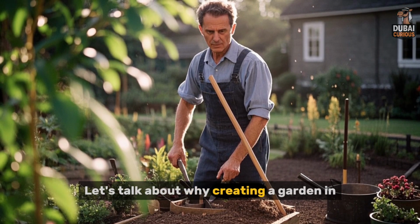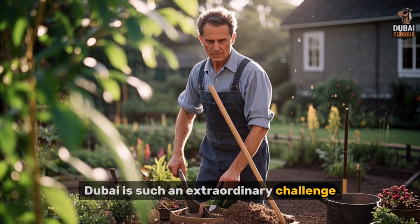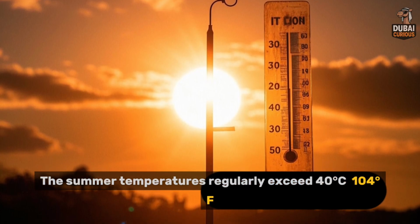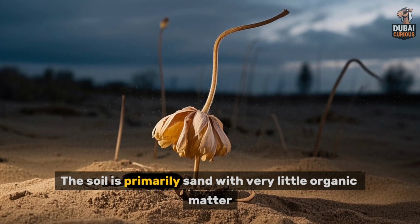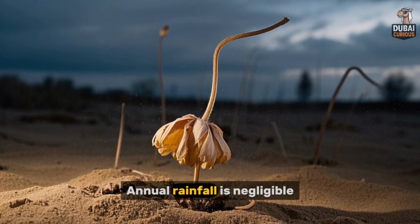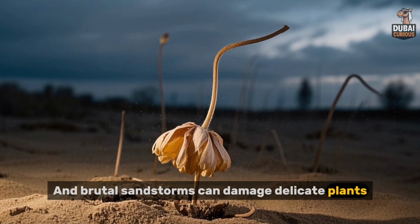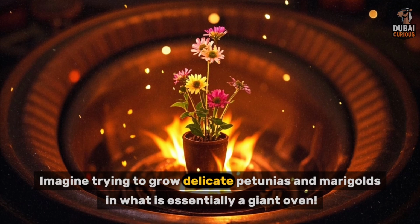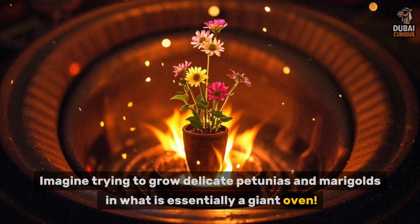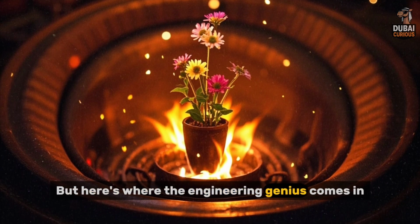Let's talk about why creating a garden in Dubai is such an extraordinary challenge. The summer temperatures regularly exceed 40 degrees, 104 degrees Fahrenheit. The soil is primarily sand, with very little organic matter. Annual rainfall is negligible, and brutal sandstorms can damage delicate plants. Imagine trying to grow delicate petunias and marigolds in what is essentially a giant oven. It sounds completely insane, right? But here's where the engineering genius comes in.